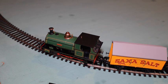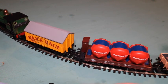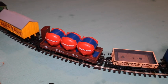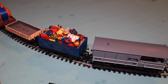Okay. So we'll just bring it along a little bit further. You can see, pardon my hand getting in the way there. See my hand coming into view. Hello. Okay, right, we've got a Saxa Salt Wagon there. The Watney's Beer Wagon. We're running very, very close to the controller now. So I thought it might be the best way to see these. Turner & Sons Wagon. No, here we go. Now we're on it.